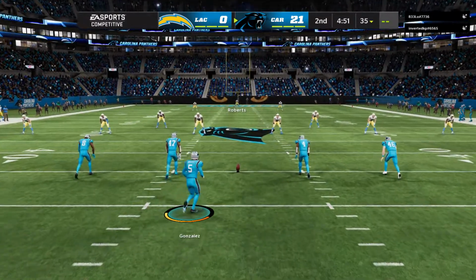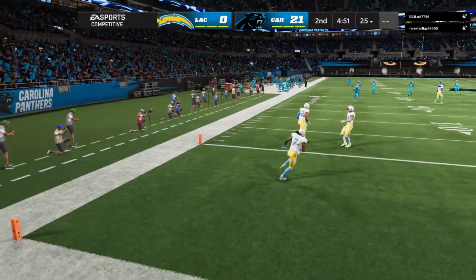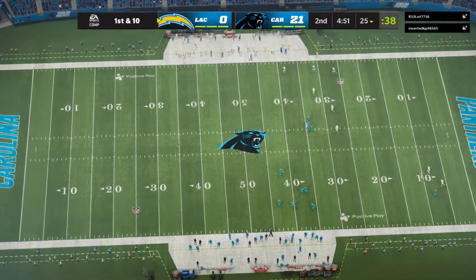Now after the touchdown, here's Gonzalez on to kick it away. And that one will bounce out of the back of the end zone, so we will start here at the 25.